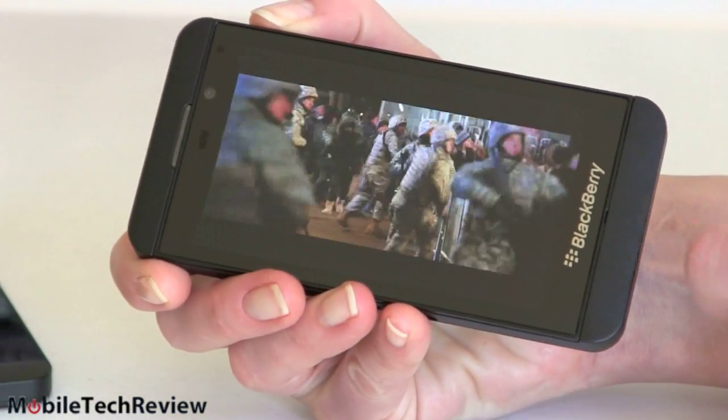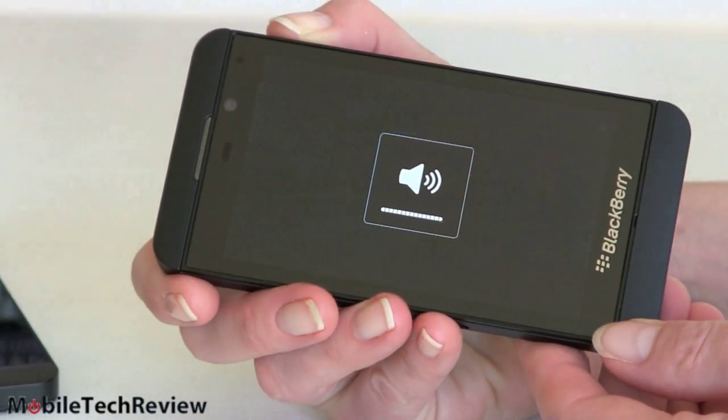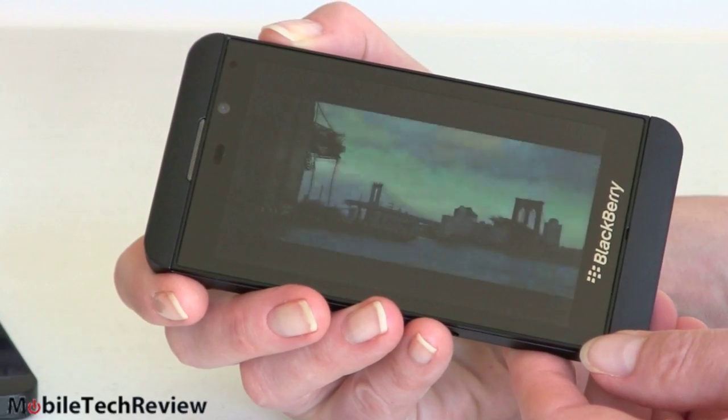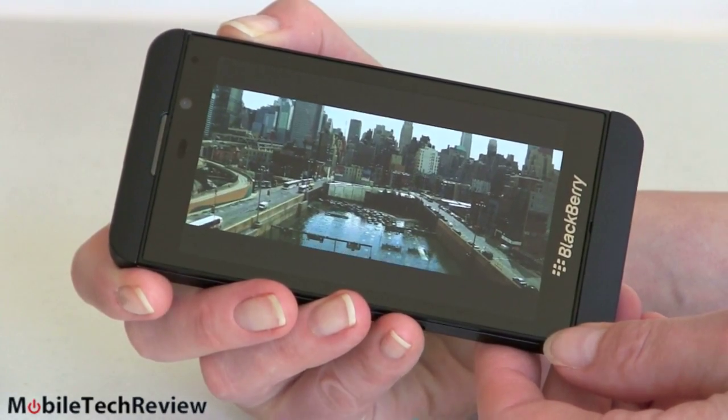Single speaker firing out from here. Beautiful, really beautiful looking display. And pretty good sound, as you heard. I mean, that's just nice looking. It's a real pleasure to look at this display.